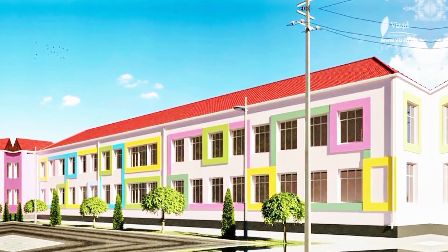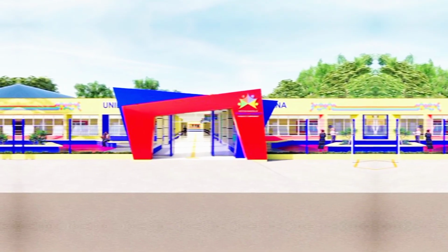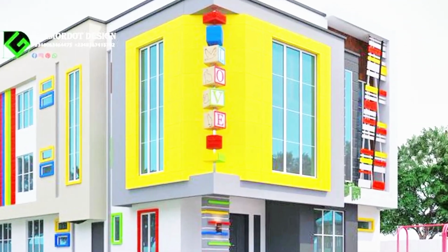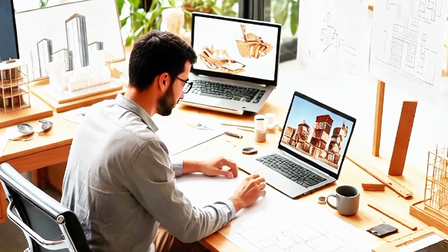Today, we're diving deep into the world of educational architecture. Forget stuffy classrooms for a sec. We're talking about the first impression, the curb appeal, the vibe that a school's exterior sets. Why does this matter? Because studies show that inspiring surroundings can boost student engagement, pride, and even academic performance. So, whether you're a parent, an educator, an architect, or just curious about design, you're going to love these incredible transformations.